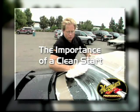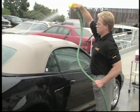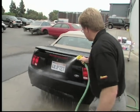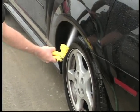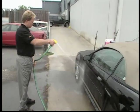The importance of a clean start. The first step in any successful repair is starting with a clean vehicle. Washing removes loose dirt and contaminants from the surface as well as cracks and crevices. This will help prevent abrasive particles from entering the repair procedure, which could potentially cause swirls.